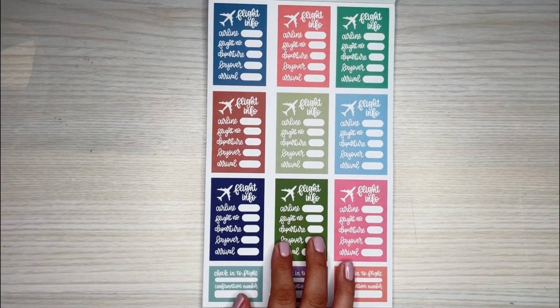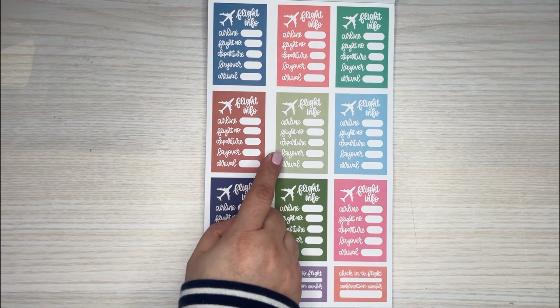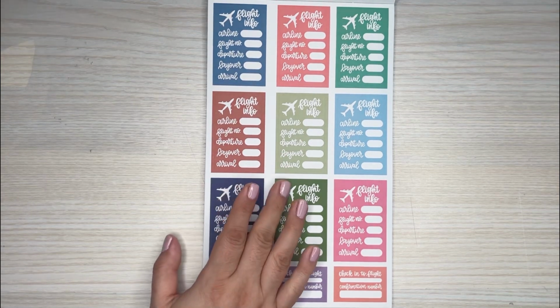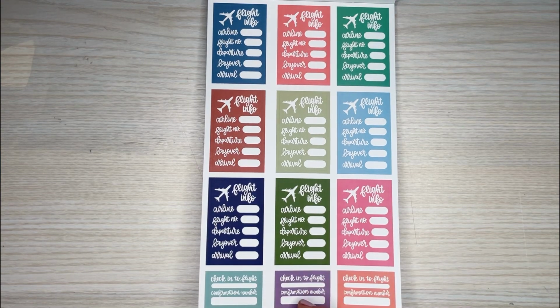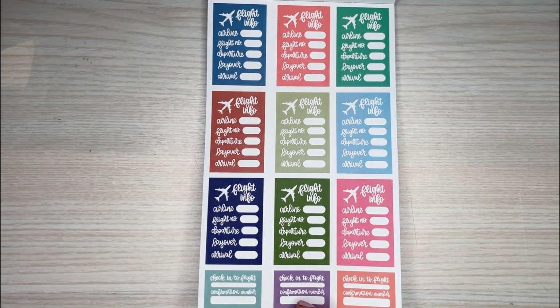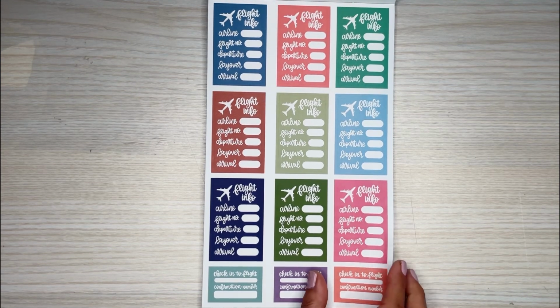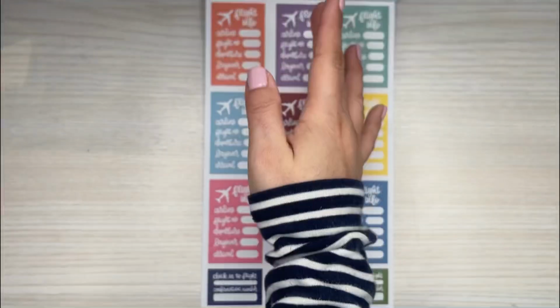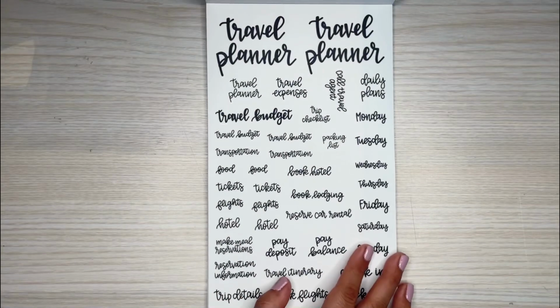All right, these are always handy, the flight info stickers. So you can write your airline, your flight number, departure, layover, and arrival. Definitely going to be using some of these soon for my upcoming trip. Oh, and then you get a check into flight with the confirmation number on the bottom. Okay, so you get two sheets like that in a lot of different colors.